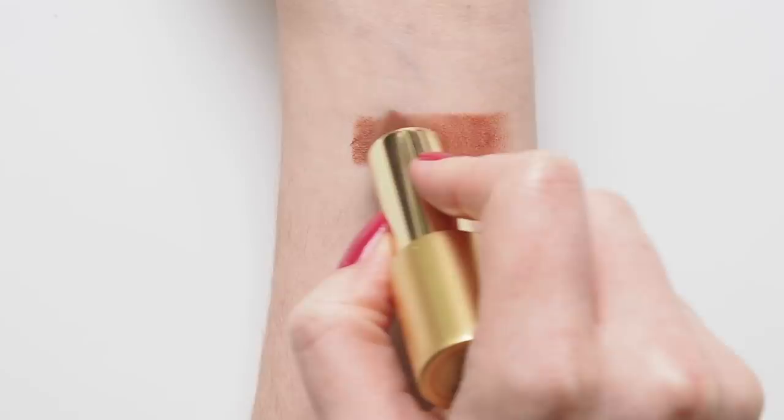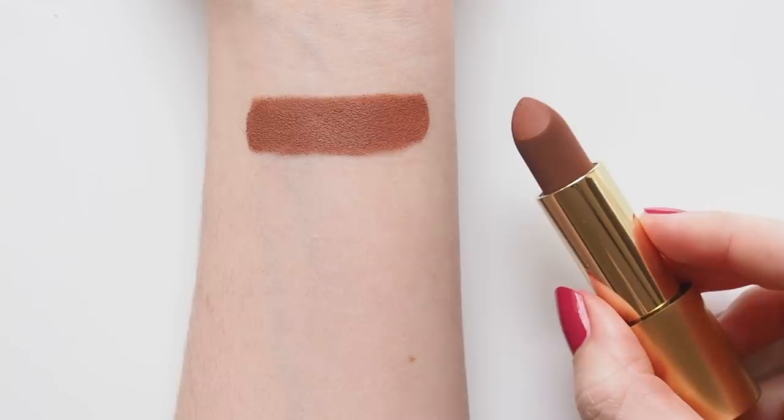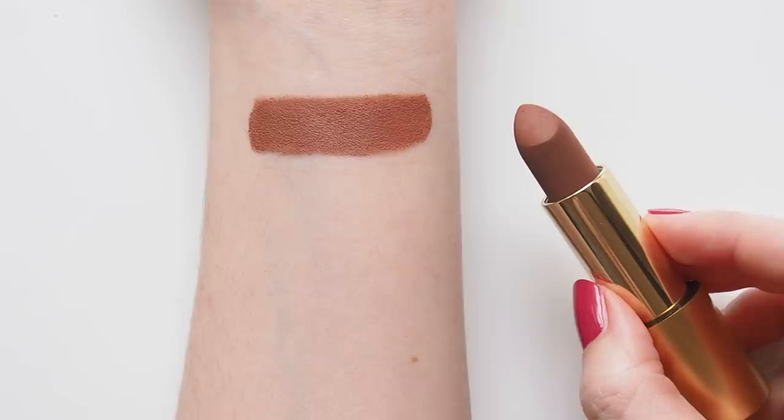One thing I love about Lisa's launches is that she knows colour. She's a true artist with such a detailed understanding of shades and undertones, so you won't find more accurate or intricate shade descriptions anywhere else. This shade gives me the best kind of 90s nostalgia.